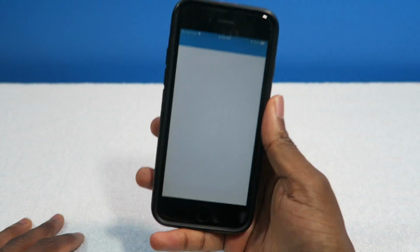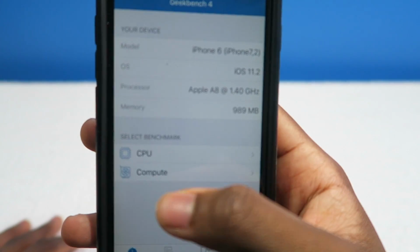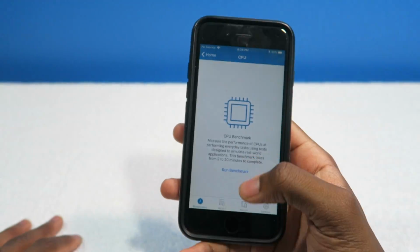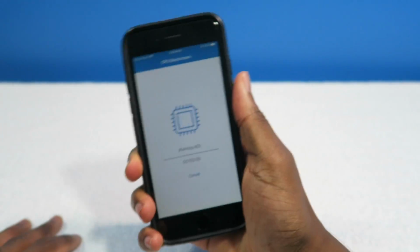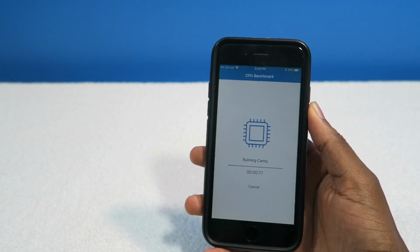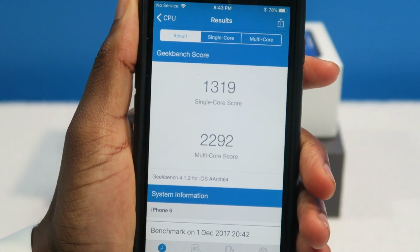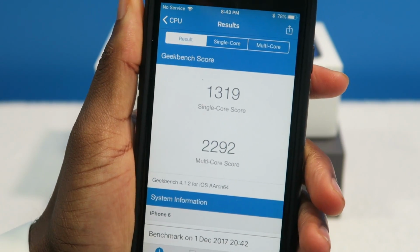Let's launch the Geekbench app. Let's see if the performance is improved. Okay, CPU, and we're going to run this Geekbench. And by the way, I cleared out all the apps and everything is cleared. Okay, and there you have it, ladies and gentlemen. 1319, and the multi-core score is 2292.